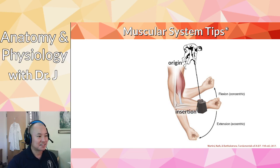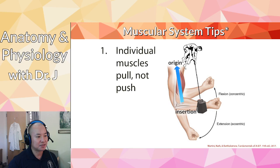So what's happening is that the origin is up here, the shoulder, and when this pulls, it's going to pull it up like this. It's going to pull the insertion toward the origin. So when you contract your biceps, it causes flexion because it's going to shorten this muscle and pull this insertion toward the origin, thereby narrowing this angle over here. So yep, insertions always pull toward origins.